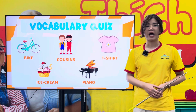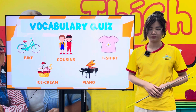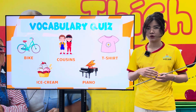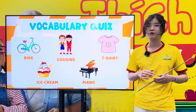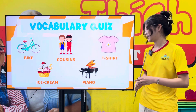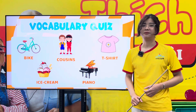So now I'm going to describe 2 words. Can you guess? The first one, this is a cold food and children love to eat it. So what is it? Bingo! This is an ice cream.